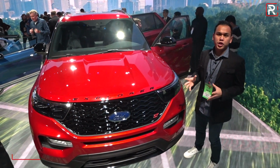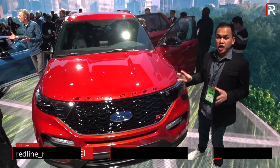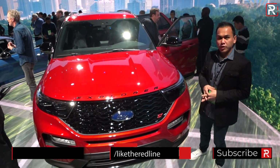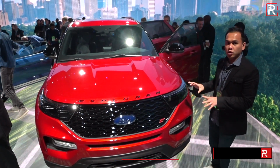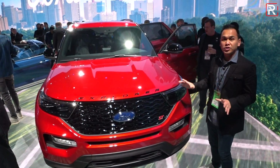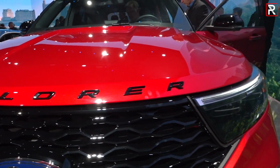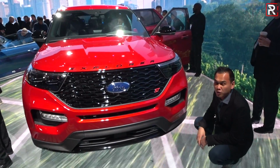So for the all-new 6th generation Explorer, Ford has made a lot of changes to this vehicle, especially when you look underneath the platform. Even though the design of the car isn't really all that different, let's start with the actual look of this particular one. Ford is introducing a first ever Ford Explorer ST. This is a performance version of the Explorer, and it's basically the most powerful Explorer Ford has ever done.